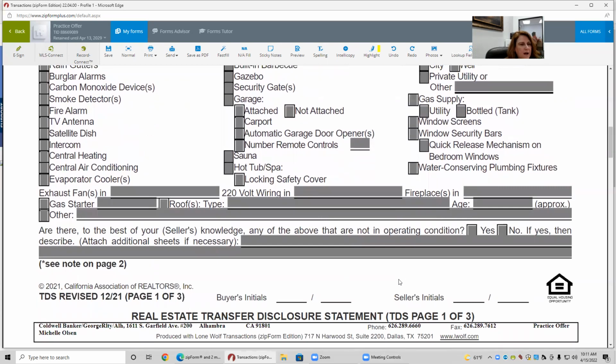Okay, now exhaust fans. If they don't answer that, try to help them out. Say sometimes bathrooms or kitchens have exhaust fans. So if they say, oh yeah, two of my bathrooms, you would put exhaust fans in bathroom or kitchen, whatever they tell you. If they don't know, like the 220-volt wiring, that might be unknown.